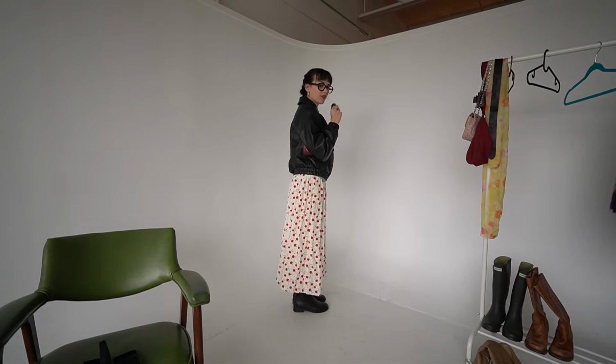I think the skirt is just fun. The pattern works for winter still to me. I don't know. I think I like it. And it's so funny because sometimes I do not think my outfits need a purse, but this one, it needed the balance of a purse for some reason.